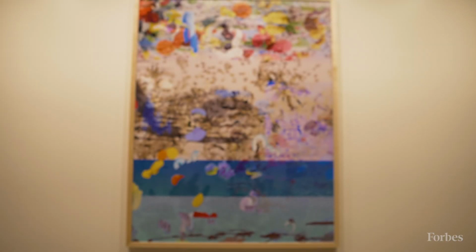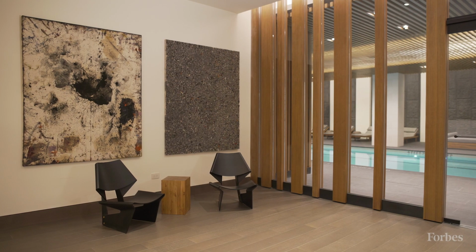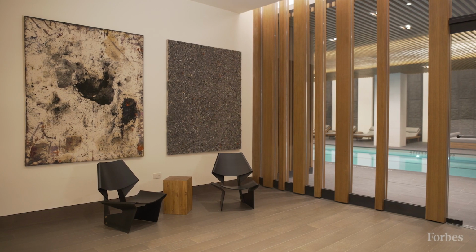The program provides us with the kind of upscale art that we're looking for that we might not otherwise be able to buy for the building, but it's the type of artists we want to showcase for our properties. So it's sort of a win-win all around.